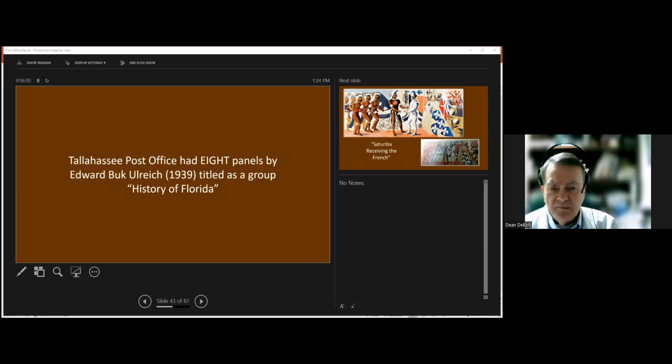And I found an article in the Tallahassee Democrat which said none of the local officials had even heard about the topics of these murals. But when they arrived in March of 1939, everyone loved him. The artist is not known by his full name, he's known as Buck, B-U-K. So in the art world, it's Buck. And he gave a lecture on them, and I'll show you some of them today.